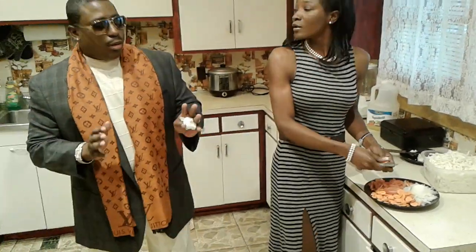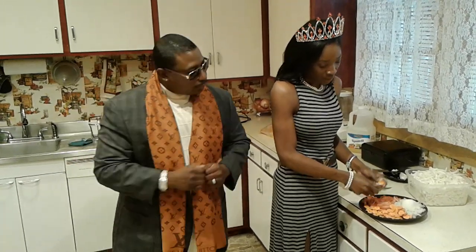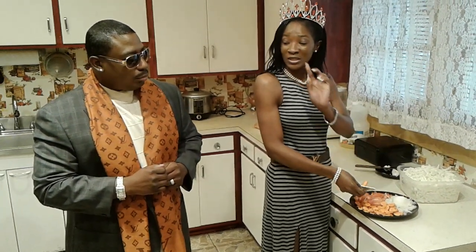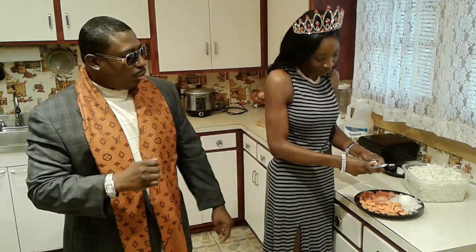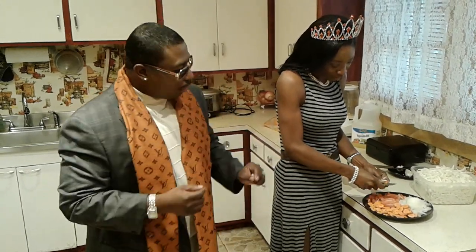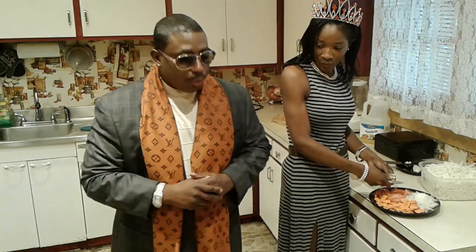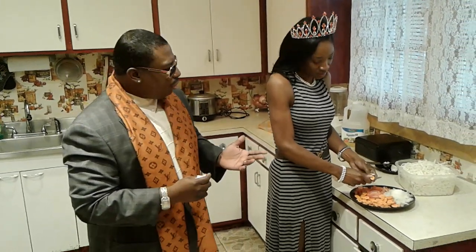So in other words, the ingredients needed for the Jamaican cabbage are what? Cabbage, carrot, onion, tomatoes, and you also need your salt, your black pepper, and some vegetable oil. So simply cabbage, which is obvious, it's a cabbage dish. Carrots, onion, tomatoes, salt and pepper, and your vegetable oil.